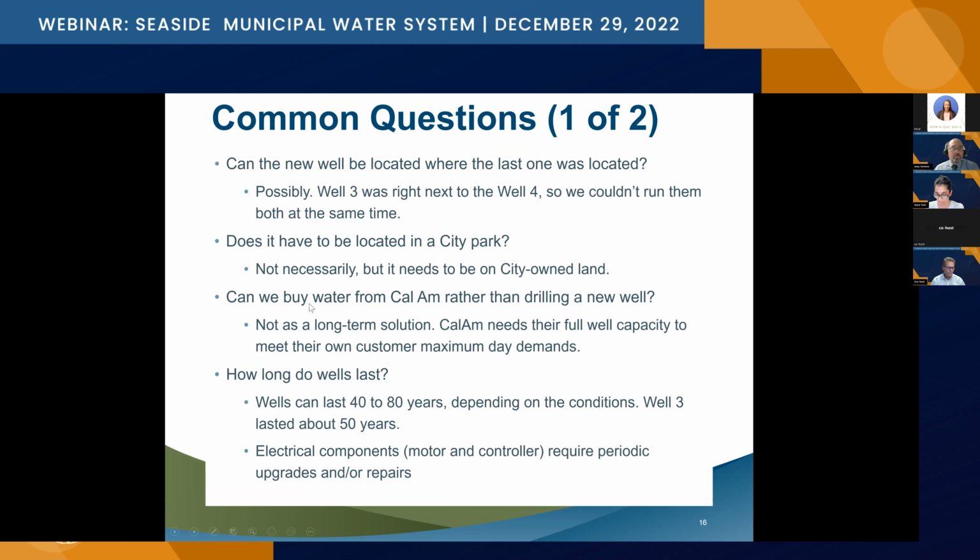All right, so we've received quite a few questions in advance. So we'll just go ahead and answer the most common ones here, and then we'll open it up for public questions. All right, can the new well be located where the last one was located? And the answer there is yes, possibly. The current well 4 is located right next to former well 3. If we have two wells right next to each other, we can't run them at the same time, but we could run one or the other on alternate days. So yes, we could go next to well 4, which is over on Juarez Street.